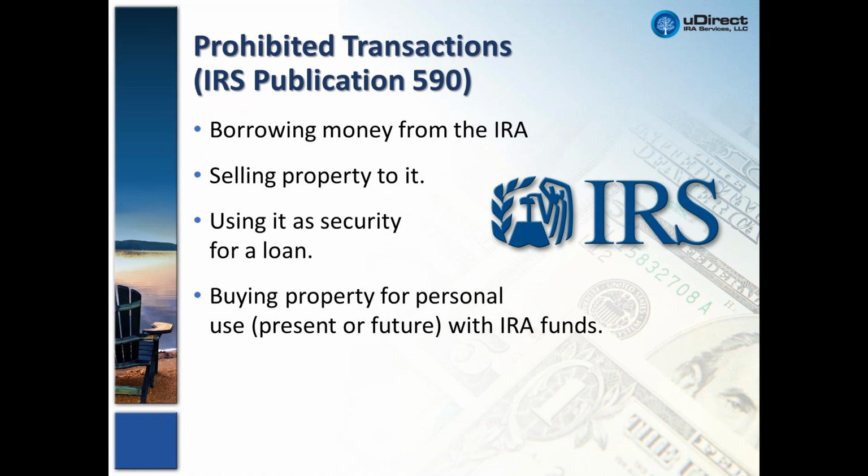I got that call today. Somebody said, "Yeah, I've got this property, and I'm trying to look for a way to shelter some tax income. Can my IRA buy this property that I own?" And the answer is no, your IRA cannot buy a property that you own. You're not going to use your IRA as security for a loan, and you don't use it to buy property or assets or anything like that for your personal use. It's not to be used for personal benefit now. It's to benefit later in the future. So basically you're never going to live in it if it's a house, that sort of thing.